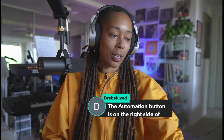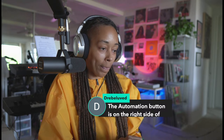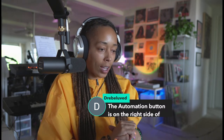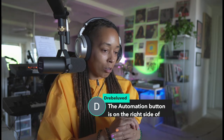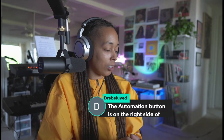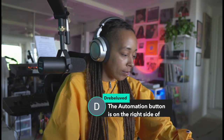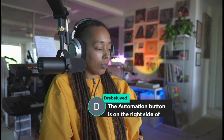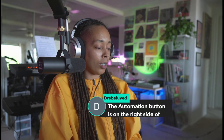The automation button is on the right side of the screen, with the green LED on the top. Zoom. Okay, so if I go here, oh, this is automation. Wait, so if it's on W, that means it's doing it.